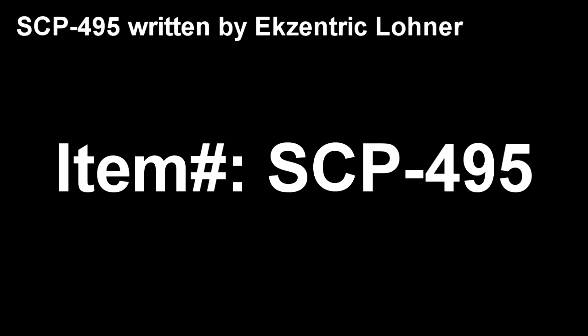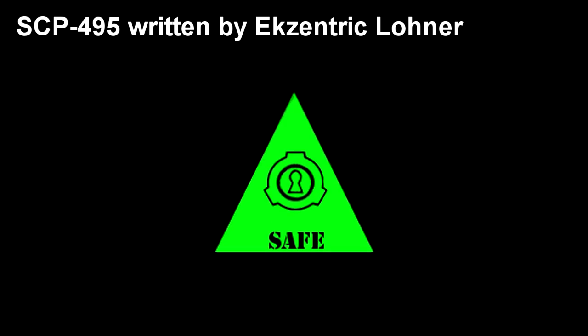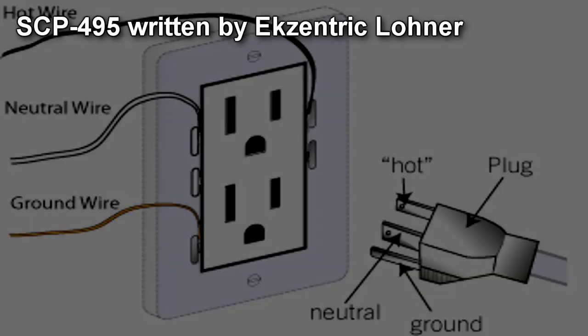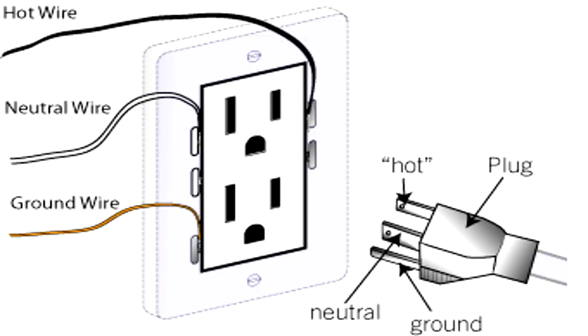Item number SCP-495. Object Class Safe. Special Containment Procedures. SCP-495 is to be kept in a locked room, plugged into a standard, active 120-volt power outlet when not in use.